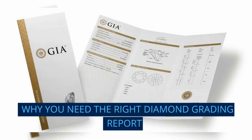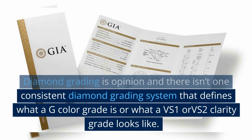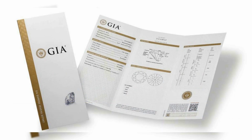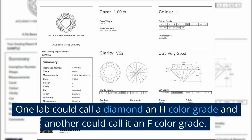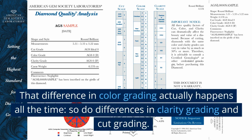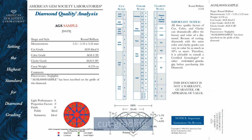Why you need the right diamond grading report. Diamond grading is opinion, and there isn't one consistent diamond grading system that defines what a G color grade is or what a VS1 or VS2 clarity grade looks like. One lab could call a diamond an H color grade and another could call it an F color grade. That difference in color grading actually happens all the time, so do differences in clarity grading and cut grading.